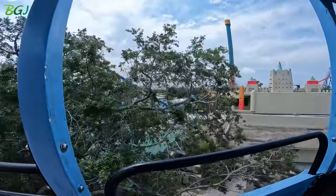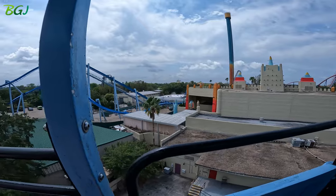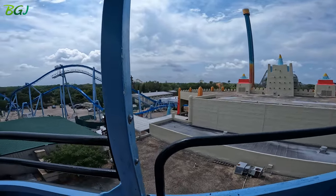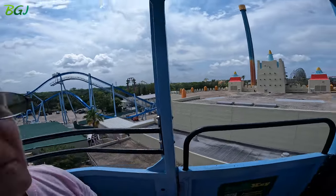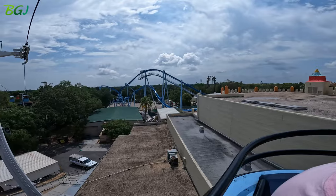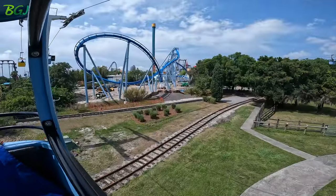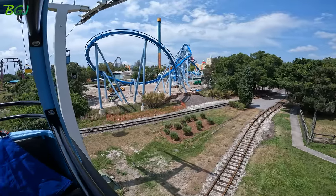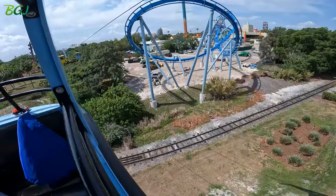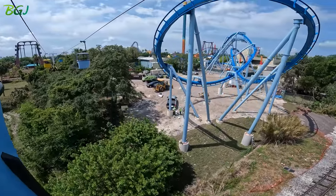Still working on the station. Okay, so now it looks like they're working on the front end for theming. Back again for another look, and it just looks like they're forming the base. Oh, yeah, they're pouring gravel. They're pouring the grout in right there. Look at that.